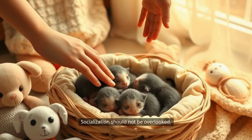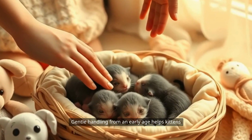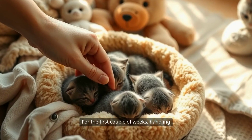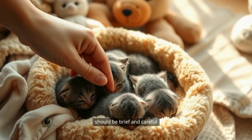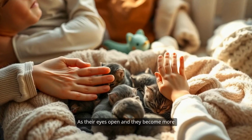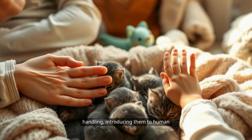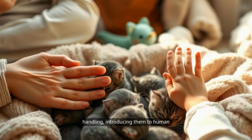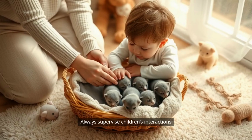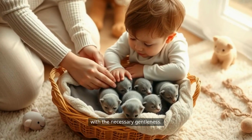Socialization should not be overlooked. Gentle handling from an early age helps kittens grow into well-adjusted, confident cats. For the first couple of weeks, handling should be brief and careful to not disrupt nursing or sleep. As their eyes open and they become more mobile, increase the amount of gentle handling, introducing them to human voices, soft toys, and varied textures. Always supervise children's interactions to ensure kittens are handled with the necessary gentleness.